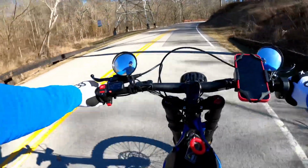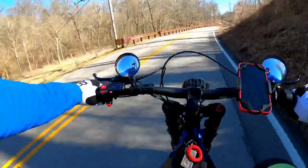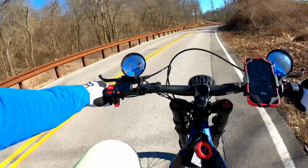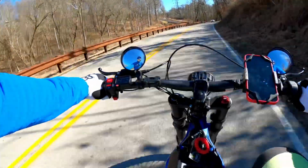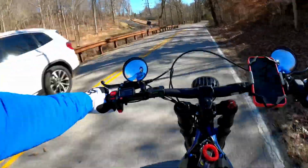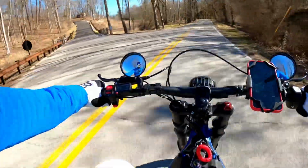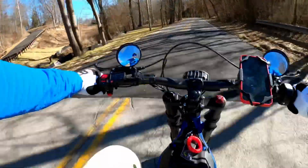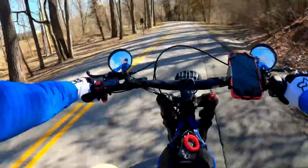It was in the high 50s, low 60s, somewhere between 58 and 63, depending where you're at. Might be a little bit chillier because it was by the river. But still, a beautiful day, great day for riding something like this. Not too cold, just a jacket, you're fine.